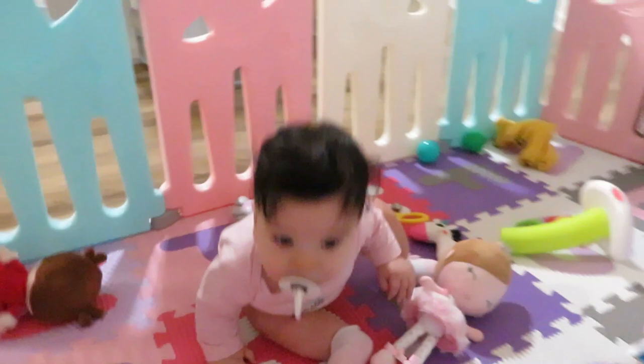So now I go ahead and put her down in her gym area to play for a little bit. She usually fights me, as you can see here, but she ends up sitting down and she stays there for a little bit every morning and plays around while I get other things done.